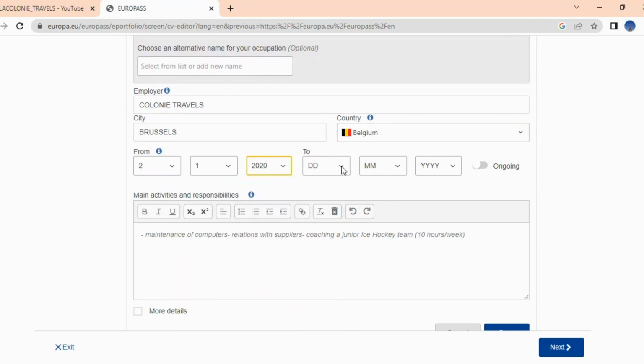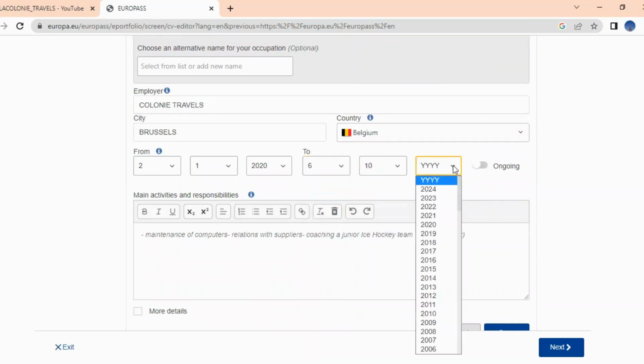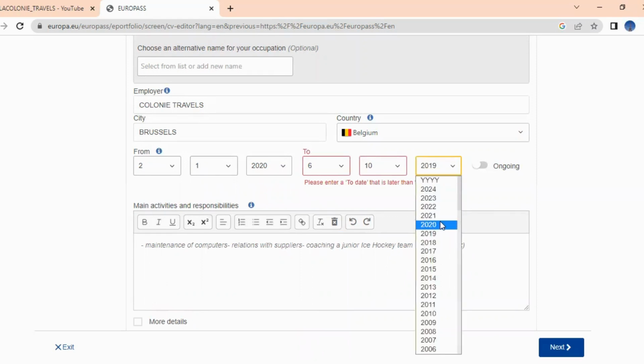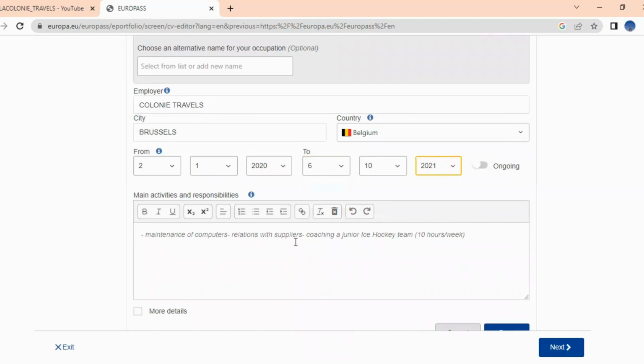2020. So if I'm done working there, I type the year where I finished working there. If I'm not done there, I just put on ongoing. But here I'm done with them, so I can just write the date where I resigned. Okay. So that is it. So I can type the work, my main activities and responsibilities.